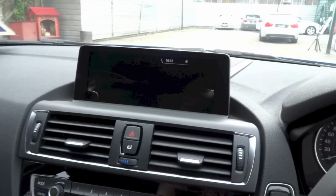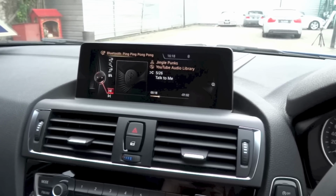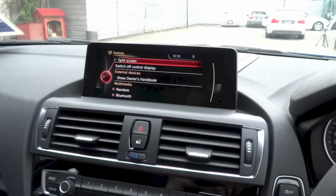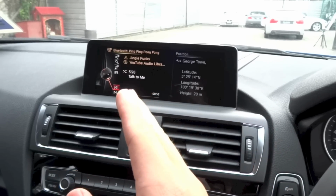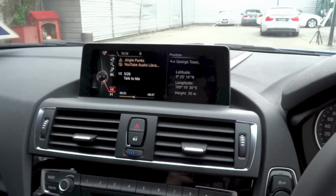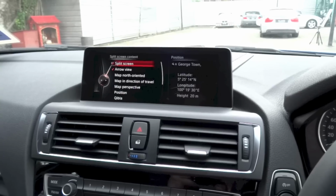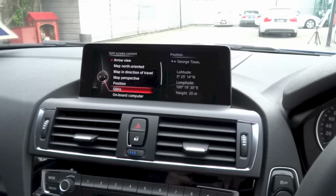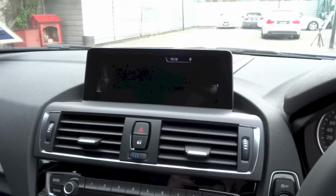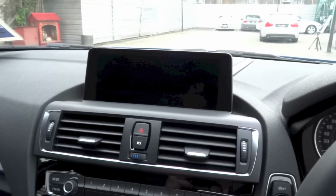Now, if we go back to the Bluetooth audio streaming menu, if you push the knob to the right, it can actually bring up a list of options where you can activate split screen. So you can have your media information to one side, your position information to the other, or your navigation information to one side and your audio information to the other side and whatnot. As shown right here, you can select your split screen content. You can switch off the control display right here as well.